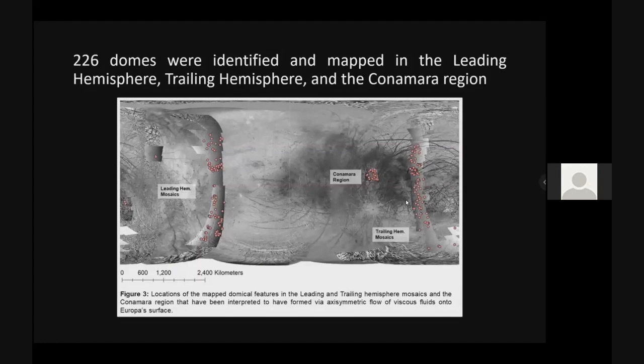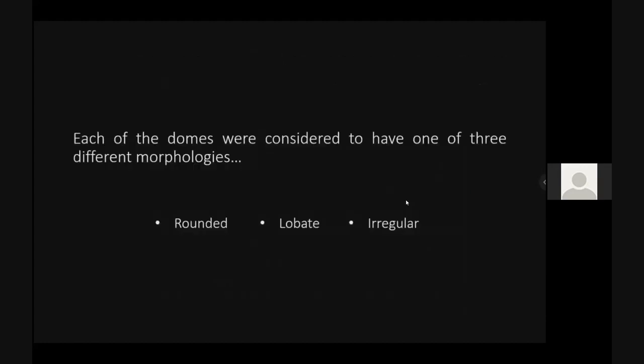So we were able to go through and map and identify 226 domes in the leading hemisphere, trailing hemisphere, and the Conamara region of Europa. All of the locations of the domes that we were able to identify are indicated as the pink dots. And again, we were really interested in not only where these domes are, but what they look like. So after going through, I was able to characterize the dome morphologies as either being rounded, lobate, or irregular.